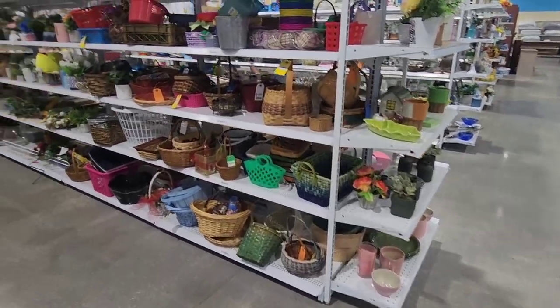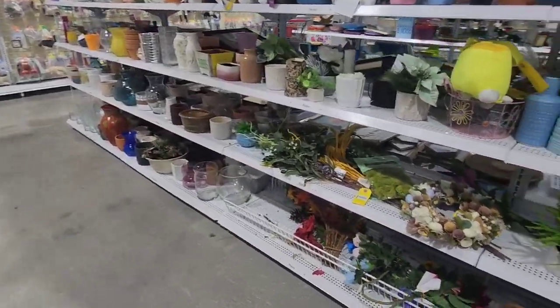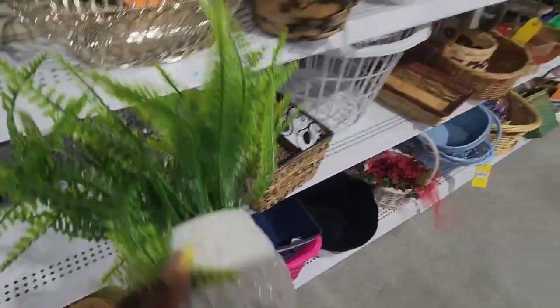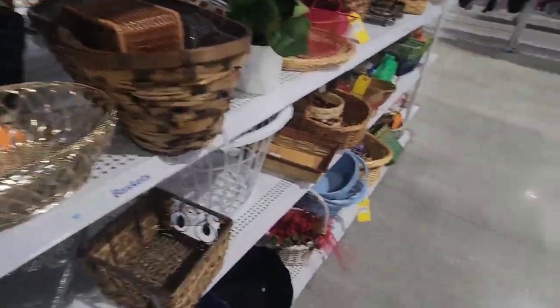Okay guys, so we are in American Thrift Store. I always just stop by these stores just to kind of see what I can see when I have the feeling to just drop in. I tend to just pop in, but I didn't find anything today.